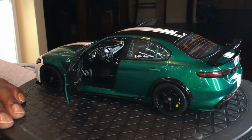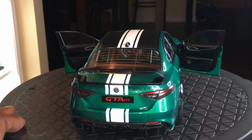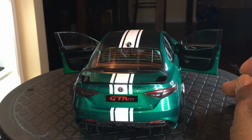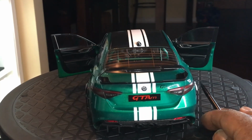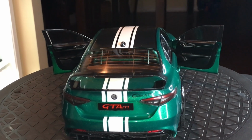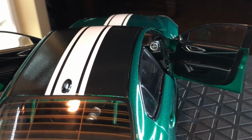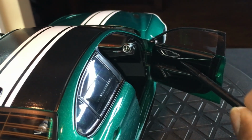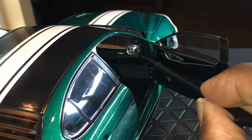So just moving on to the door cards. I do like the trim that was used on this, the way that it's painted on. It looks very believable. Let's have a look closer so you can get a look at that. I really like the pattern that's on there. It's really nice. The vents are really well done.